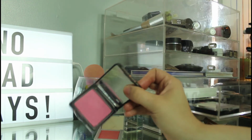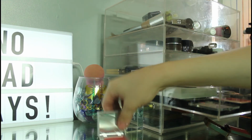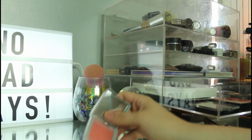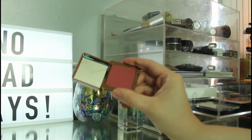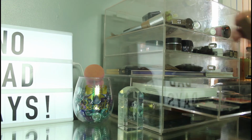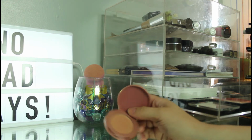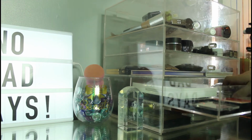My Japanesque blush in shade 4. Love it. Definitely keeping that. This is my Bang Beauty blush in Smoked Peach. It is gorgeous. Keeping that. Same with my Steve Laurent blush in I'm Blushing. Keeping that as well. Let's see what else we have. For sure keeping my Tarte blush in Idol. It's like the most neutral blush I have, but it's gorgeous. Definitely keeping that.